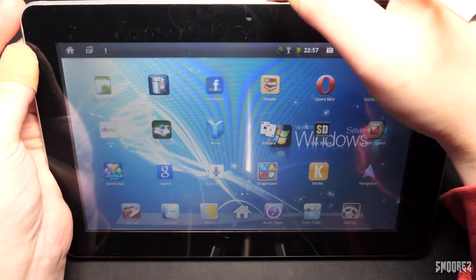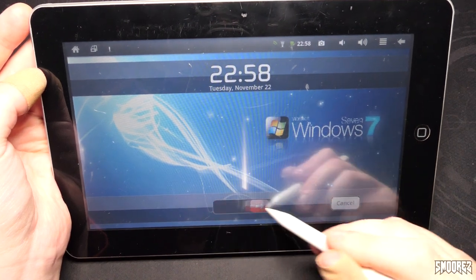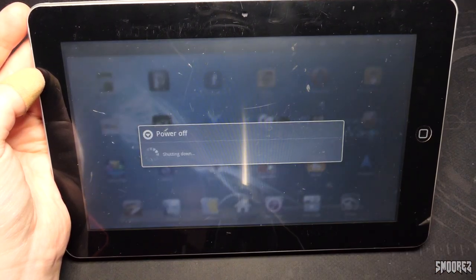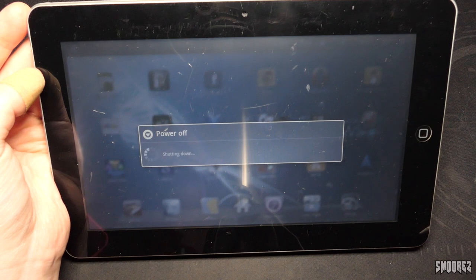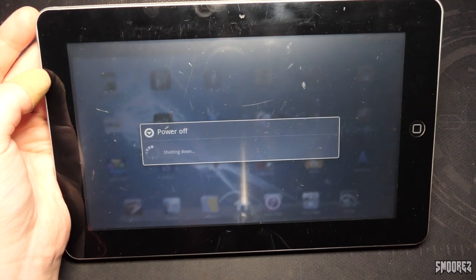So power off, off we go, and that's what that looks like. So I'll just slide to power off, and it's off. In a second. Give it time. We're getting there. You can do it, buddy. Whoop. Okay. What did I learn in the DJ 1000 video? Do not pull the shielding off.